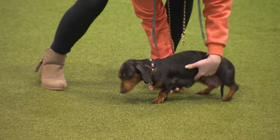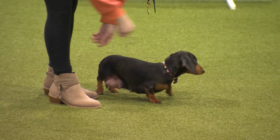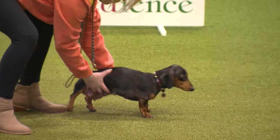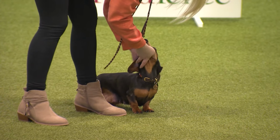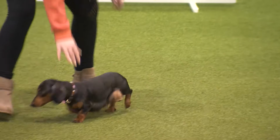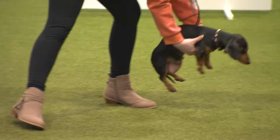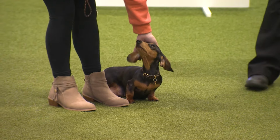It looks like such a big area when you've only got little legs like that, doesn't it? But they're not delicate dogs, these Dachshunds, are they? No, but they do have this little stubborn streak. I think this one's thinking, I'd rather have gone to bed. I didn't want to do this one.